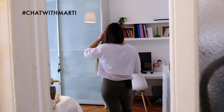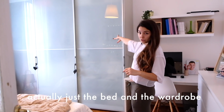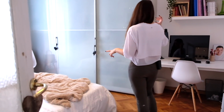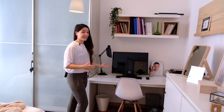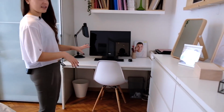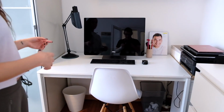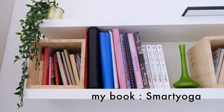So this room there was pretty much everything. For example, the wardrobe was already here, also the bed. But we, for example, rearranged to have a desk in here because Danilo needs to work in the house sometimes. So this is his working space. Sometimes I work here too, but it's mostly Danilo working here. We have a computer, we have a printer and some bookshelf.